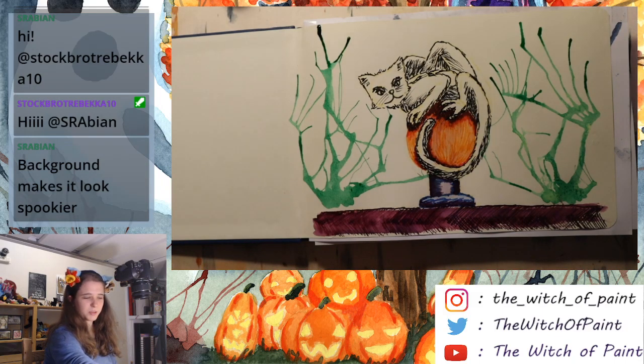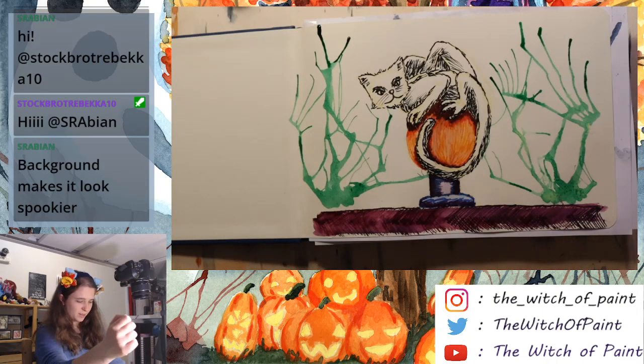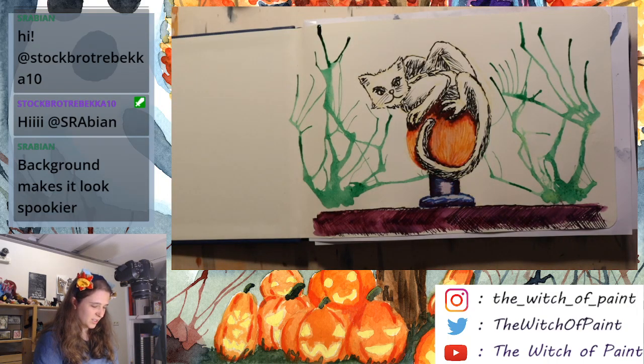Red makes it look spookier. Yes, it does. Green splatters. It's looking very, very nice. I love this.